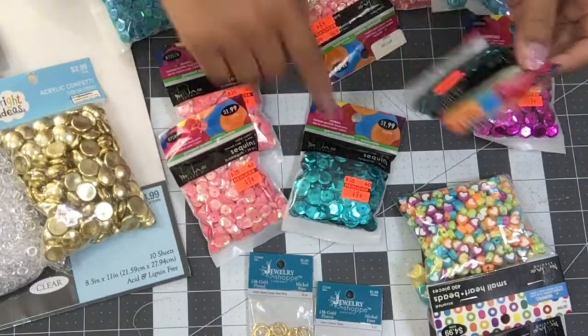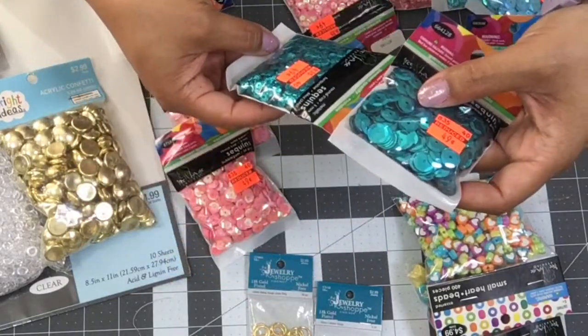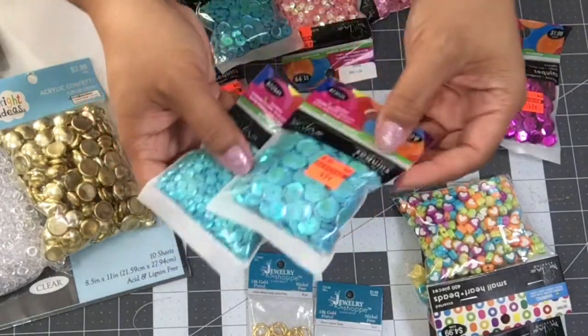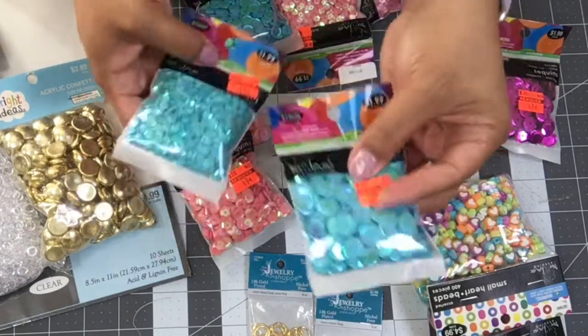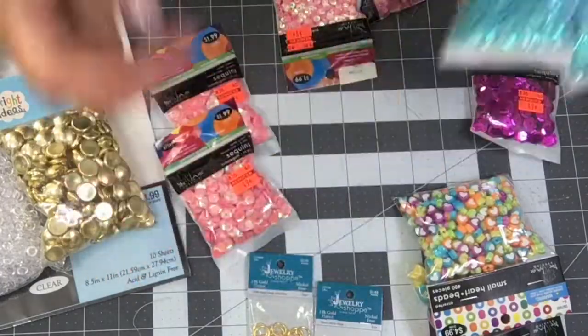So I got this one in the large and the small, the same colors for these two. This is like a metallic turquoise. So the large and the small, they didn't have the medium. They did have the large, medium, and small in the round cup 10mm light blue. So we got this one, and we got this one, which is the tiny one, and then this one, which is the medium. So I got one of each size, all 49 cents.